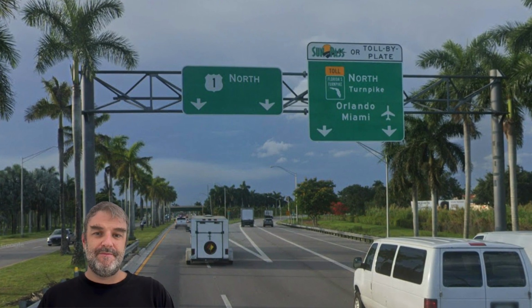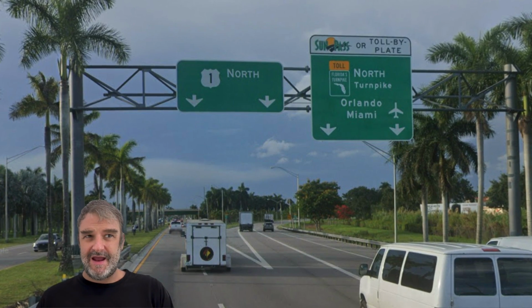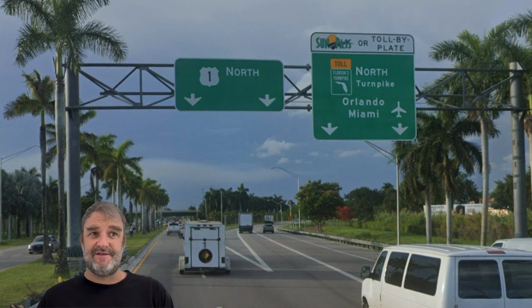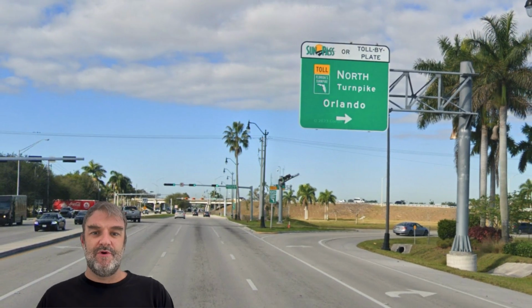and Miami both, because down here we are pretty south of Miami. If you wanted to go to Miami, you don't want to take 8,000 stoplights on US 1, you want to take the Turnpike right here. At random interchanges though, we are getting North Turnpike for Orlando.